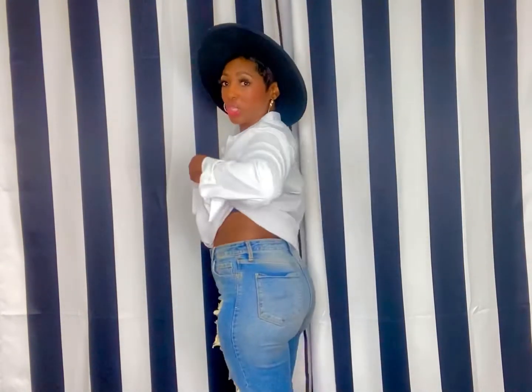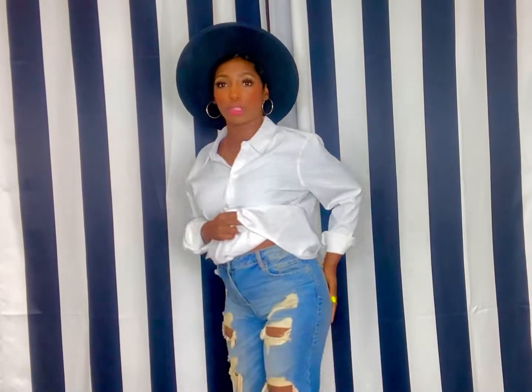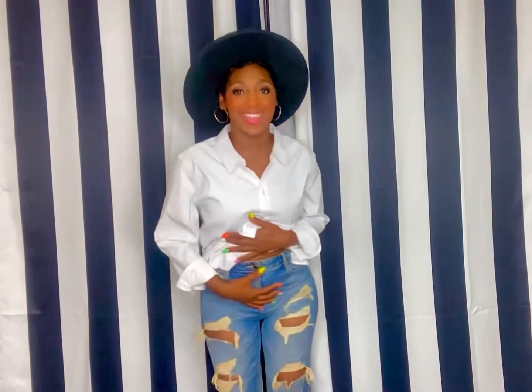Now, yeah, the hat is kind of leveling it up a little bit, and so are the earrings, and so are the jeans. If you can see, I love them. They've got a cute high waist, give me a good lift, right? But the shirt is just hanging. So what can we do with this, y'all? So check it out. This is the first look of how I'm styling up just this basic white shirt with this high-waisted jean.